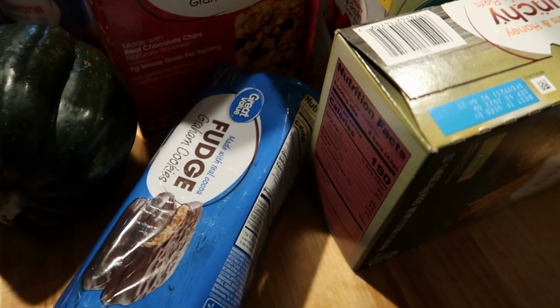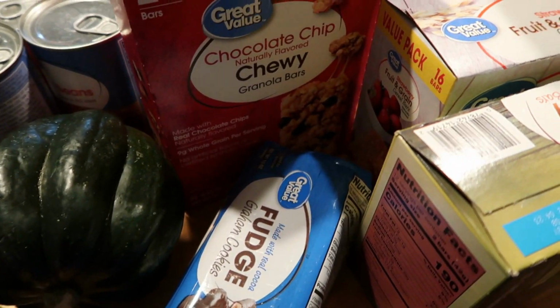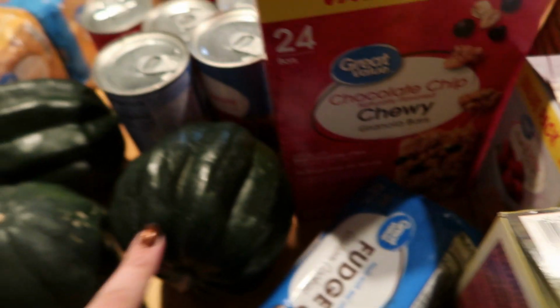I don't like to keep a ton of this sort of thing on hand, but a couple of things in my pantry for my kids to enjoy is always a good thing.